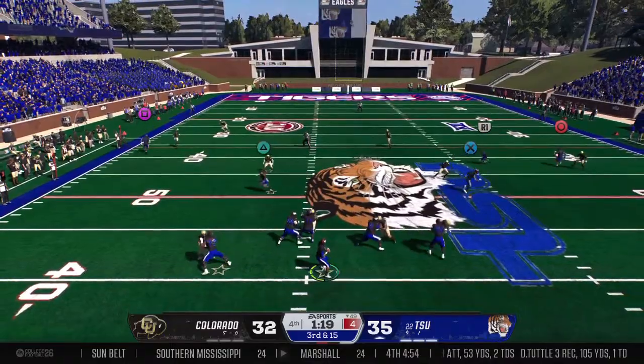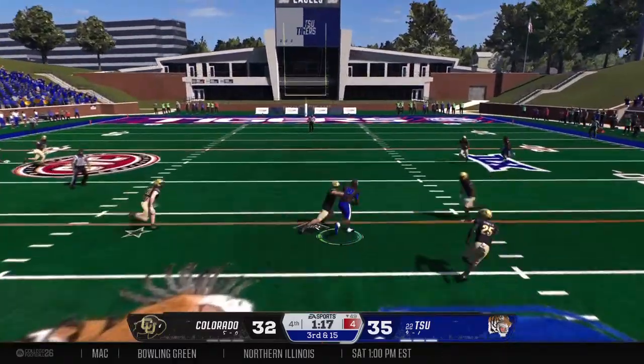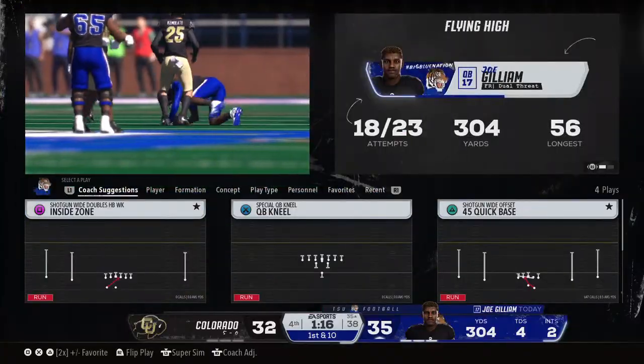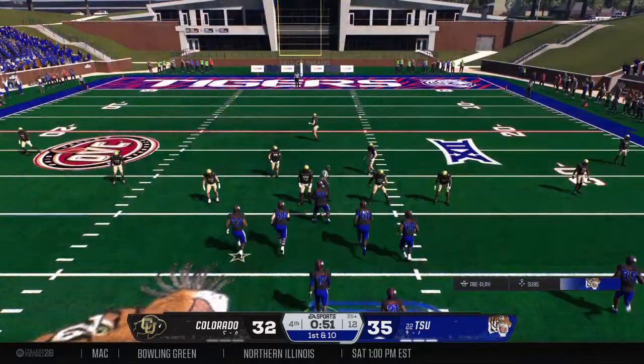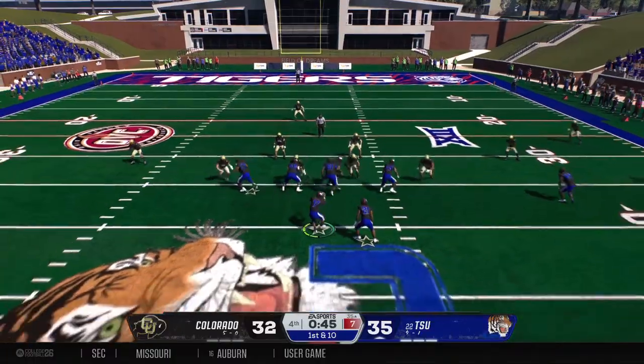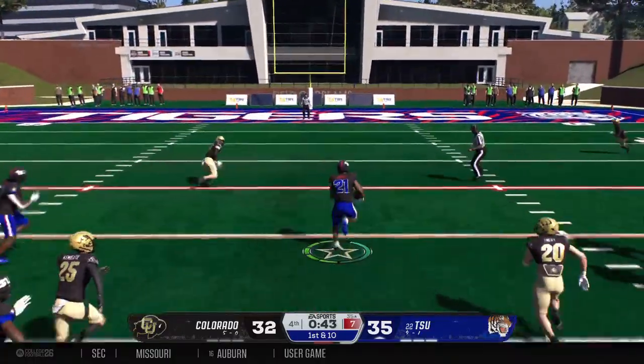On 3rd and long, hoping to throw beyond the sticks. He's got an open man. They'll make the stop, but that first down ought to ice it, and they should be able to kneel this one out. Passing game kept this drive moving. Let's see if they try it again.